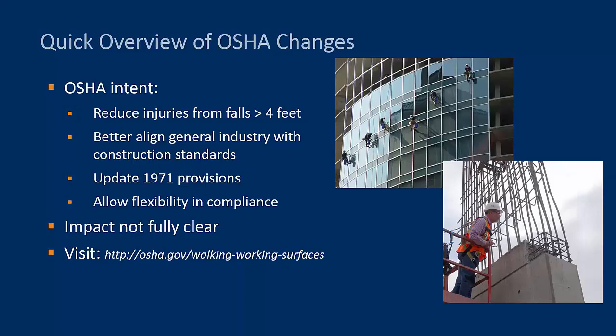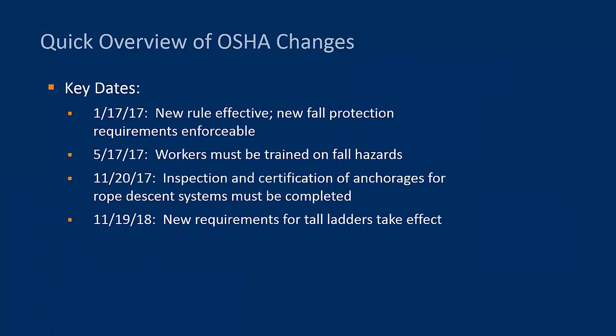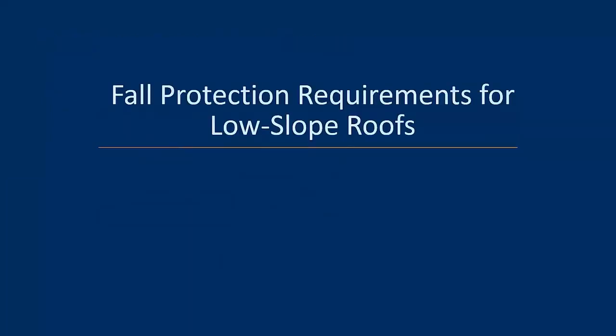If your building is trying to figure out what's happened and what steps you need to take, you're not alone. There's quite a few other people that are trying to work through this, and there really hasn't been much guidance from OSHA other than the issuing of the rule itself. So it's a good reminder to check back to the OSHA website, which is shown at the bottom of the screen here, for updates on changes and interpretations to the regulations. First topic we want to spend some time talking about are the fall protection requirements for low slope roofs.